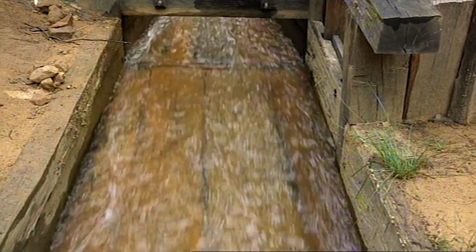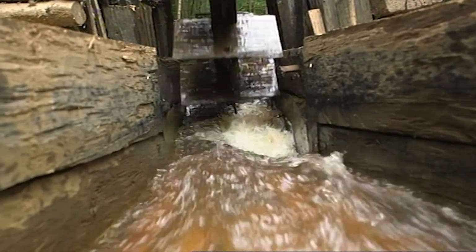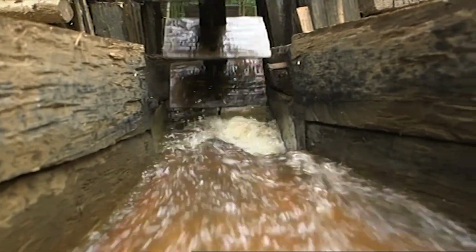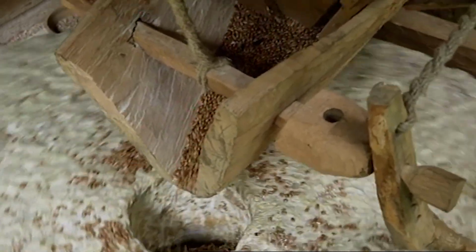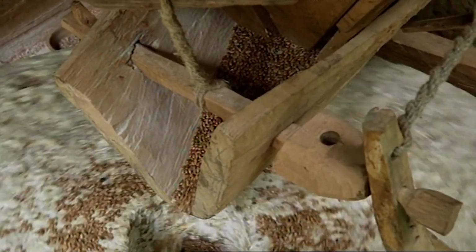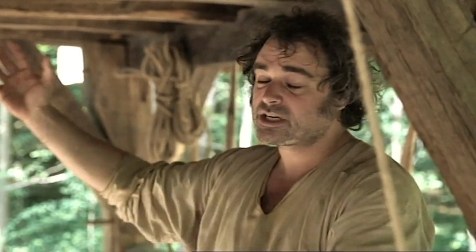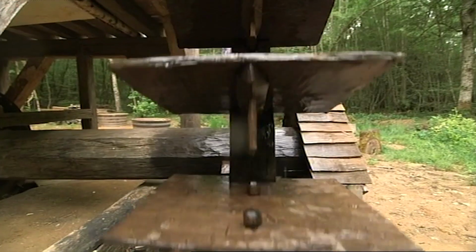I can't believe such a low head. I mean, that water is falling maybe a metre, going under a wheel. You're managing to turn a stone that is 200 kilograms, and you're managing to grind your grain into flour. This is the beginning of industry, I suppose. And to have this associated with a castle, you can free up people from the daily grind to do other things. It's amazing.